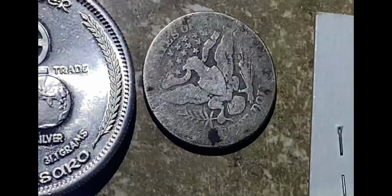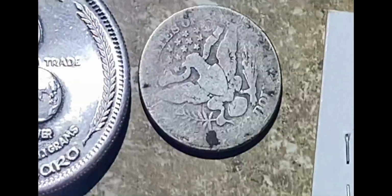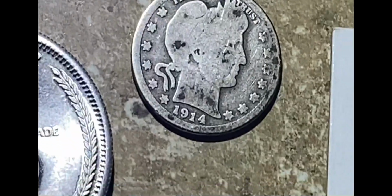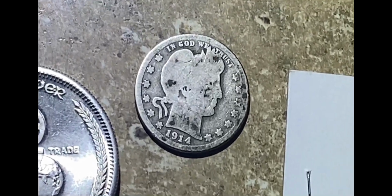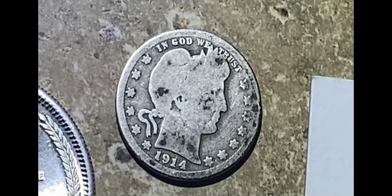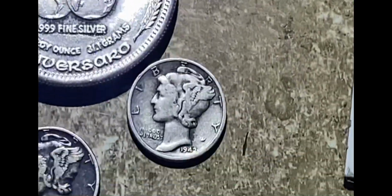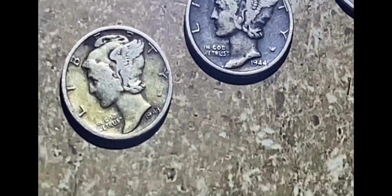And then, yeah, this barber quarter was in with the scrap silver. Picked it up. All the scrap silver is going for 28 times face. This one's slicked out. It probably doesn't weigh quite as much as it did when it was minted, but still pretty cool. I didn't have a barber quarter in my collection, so I picked that up. And then, yeah, I grabbed these three Merc dimes, $2.80 each on these.